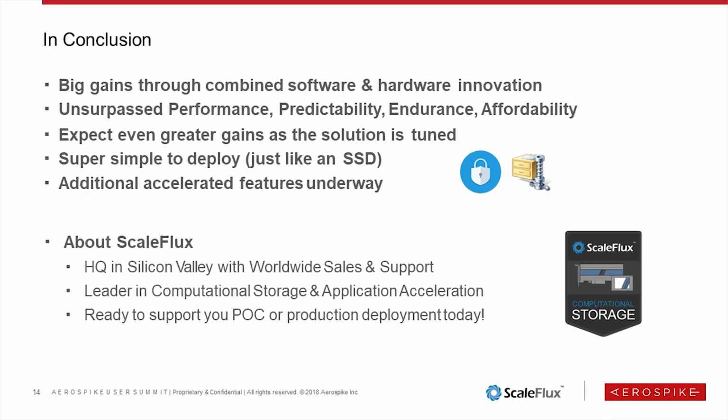Right? So in summary, computational storage can achieve big gains through combining software and hardware innovation. And not only can they achieve higher performance and better consistency, but also better endurance as well as cost. And the deployment is very simple, just like using commodity SSDs. It's very simple, and no change on the servers. Also, there are more exciting features and benefits coming down the path. So the conclusion is pretty simple. Using Aerospike together with ScaleFlux, the more you use, the more you save.